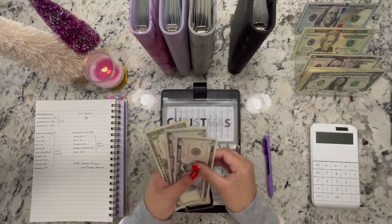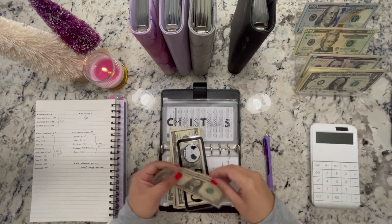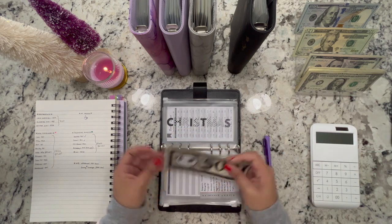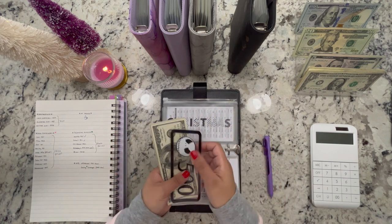We are still not done. We still have quite a few people to shop for. I like to leave the ones that are a little bit more difficult. Not that they're difficult to shop for because they're picky. It's just, you know, you don't know what to get people. So now Christmas has 500.